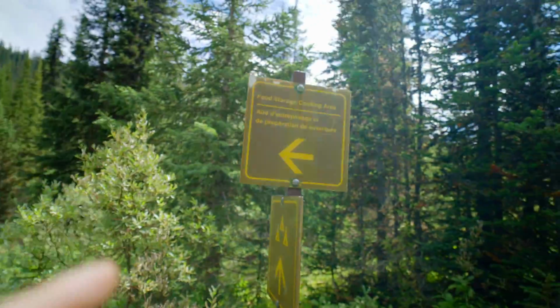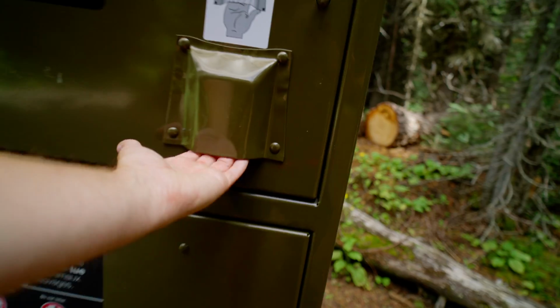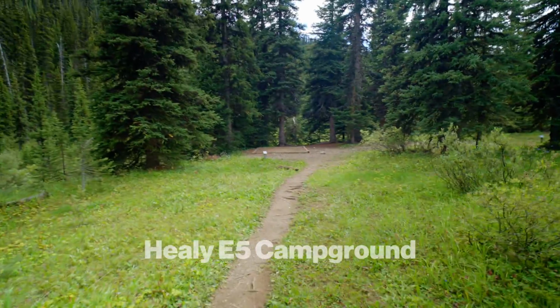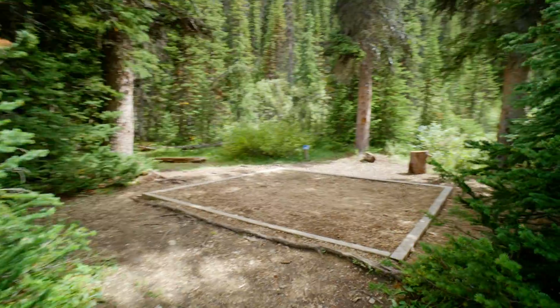So this is the food storage and cooking area over here. But look at this. Got bear boxes here. Stick your hand in there, you push up, lift it, and then you store your food. There's also a nice picnic table here. Okay, now we'll go get a campsite. It's called Healy E5 Campsite. This is the one I'm booked at. Oh, this one's mine right here, number 4.